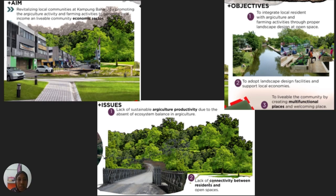The design is revitalizing local communities at Kampung Baharu by promoting agriculture and farming activity to generate local income and a livable community economy sector. From my master plan, the issues I found are, first, a lack of sustainable agriculture productivity due to the absence of ecosystem in agriculture, and second, a lack of connectivity between residents and open space.